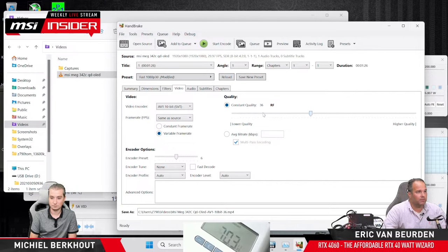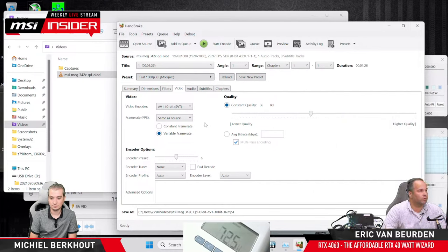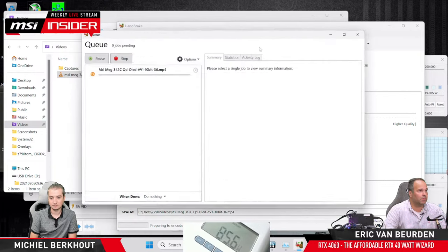So same quality, 36. This is how you can determine the quality. There are some recommendations for it. I'm now using just 36, but it will be a bit difficult because in different codecs you cannot compare the same quality with each other. So 36 in AV1 is not the same as 36 in HEVC. No. Now this is the queue.